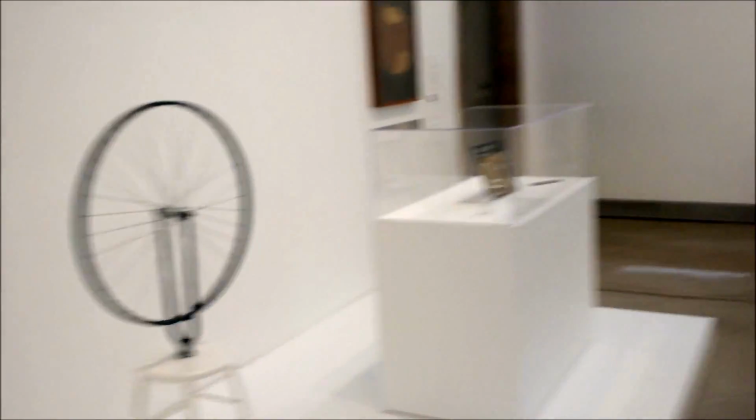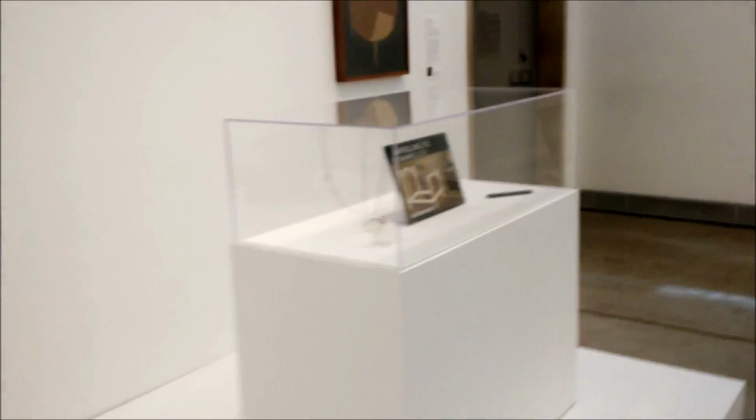These are other pieces he did. He called these ready-mades, and it was the idea of how everyday objects could be imbued with meaning depending on their context, outside of story, outside of what the objects were or symbolized or what they meant.